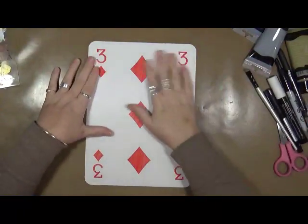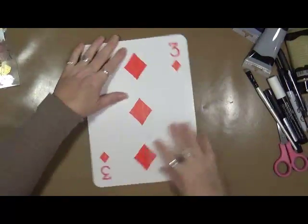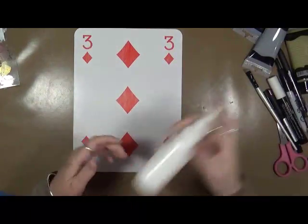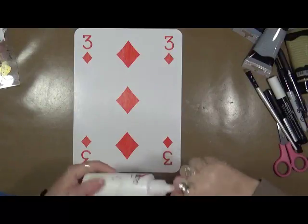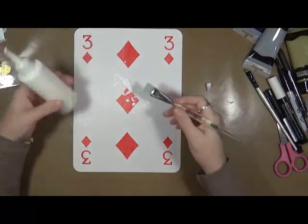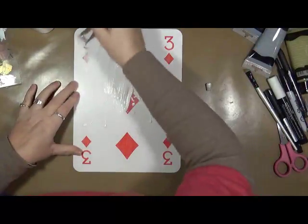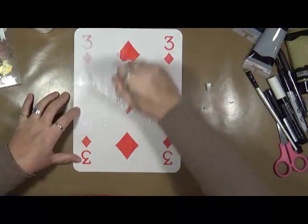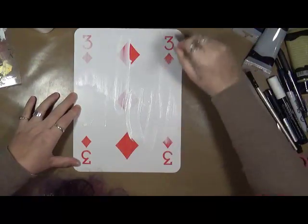So first thing I'm going to do is we need to get this card covered. I think I am going to gesso it today just because that's what popped into my head. So we're going to throw some gesso on there. Just give it a little coat. Doesn't have to be completely whited out. I'm not looking for that.